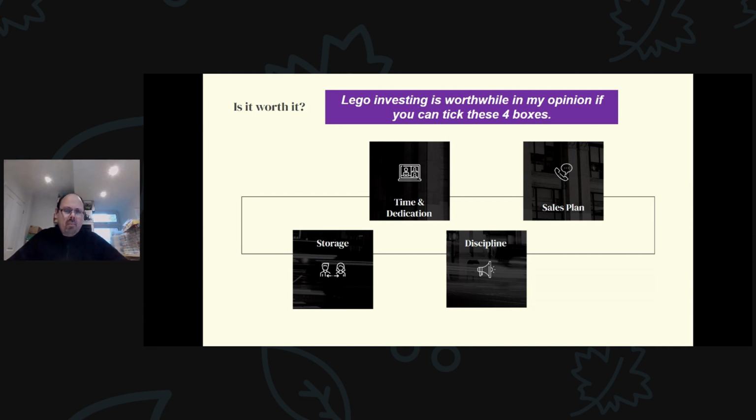And I think the final point is, as with any sort of business, you need to have some discipline, whether it's financial discipline or just making sure you stick to your processes. It's easy to buy the Lego, but sometimes you just have to say no. Also, have the discipline to deal with customers, because sometimes you'll feel like you're getting scammed, but at the end of the day you just have to bite the bullet and deal with returns and things like that. So it's all very important to have the right discipline for this Lego investing journey.